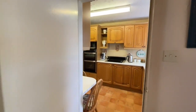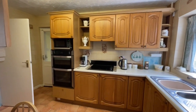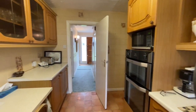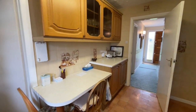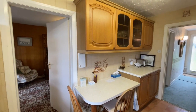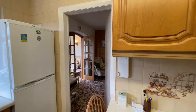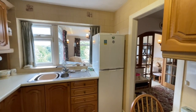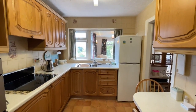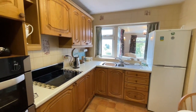Here's the kitchen, well fitted, comprehensively fitted, including an electric hob and double oven. And space here, look, for a small breakfast table and chairs. Breakfast table is, of course, a fixture. I know that some people will want to knock the kitchen into the dining room and do goodness knows what, but let's just appreciate the property for what it is at the moment.